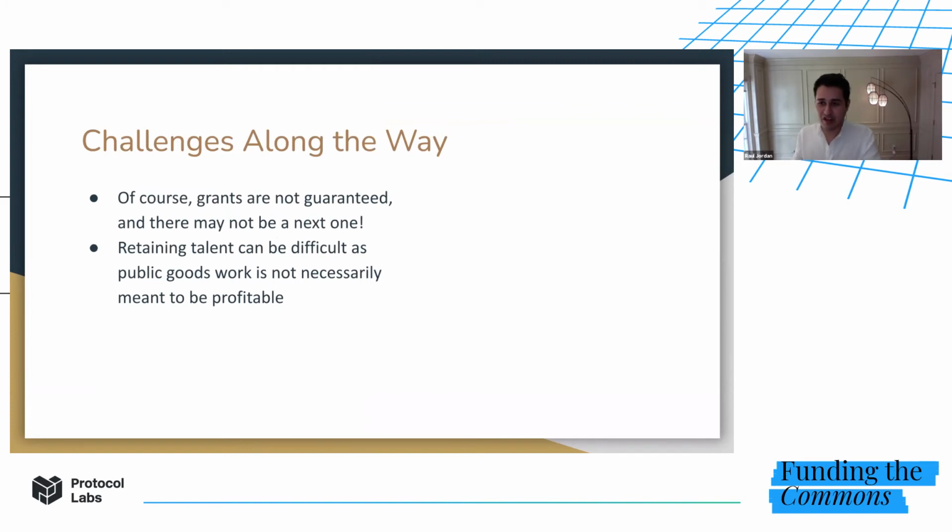One of the big challenges of working as a fully funded grant team is that you don't have a guarantee that there will be a next one, right? It's not like you're raising a seed round and going on to a Series A round, or raising money in that way. Or, for example, making revenue. There may not be a next one, which I think is a double-edged sword. In some ways it encourages teams to really try their best to make sure that they work and they meet the milestones. But of course, there is no guarantee.